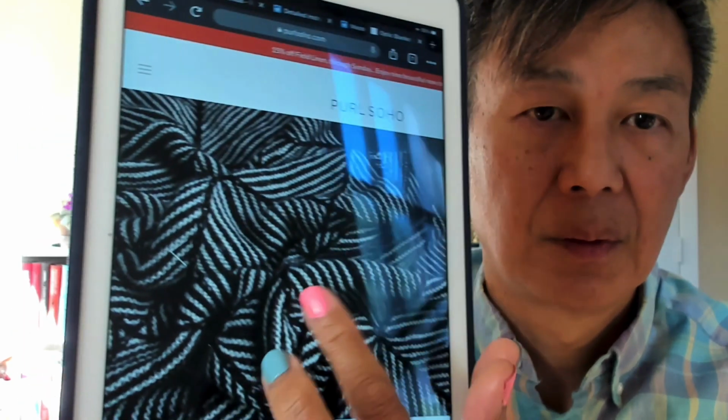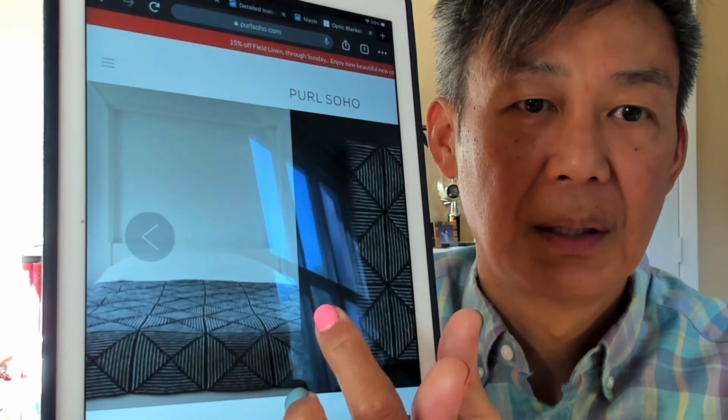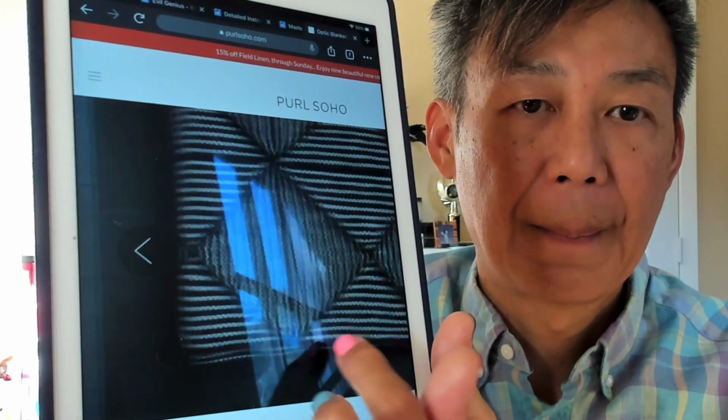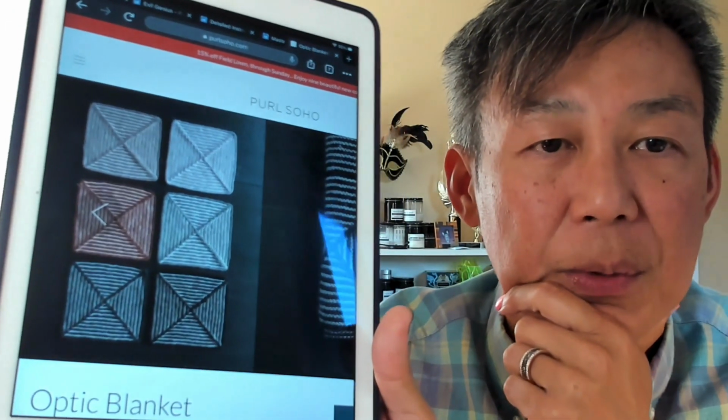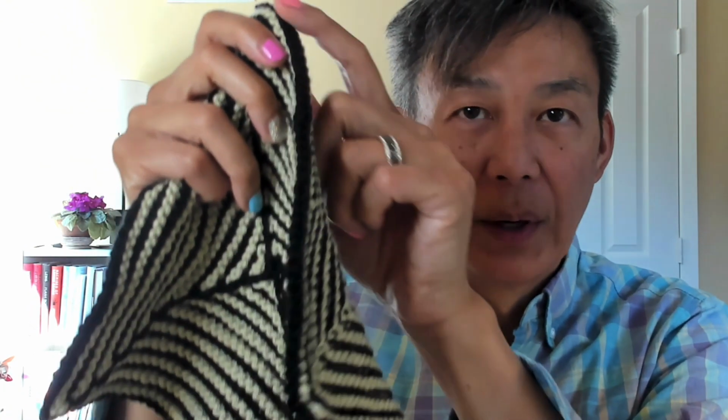So the way that you continue this, so here are the photos of the blanket, the project. And this is a free pattern on Pearl Soho. Where's the photo? There you go. So here you work in a square. You start off with your first square. And then you pick up stitches along one edge, and then you cast on for the other three edges, and then you connect here to start working in the round.